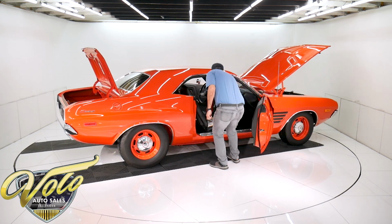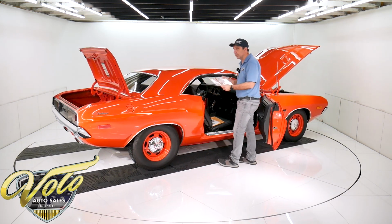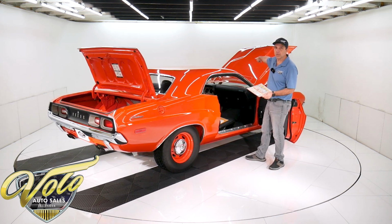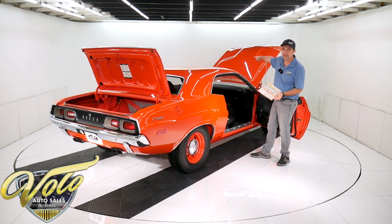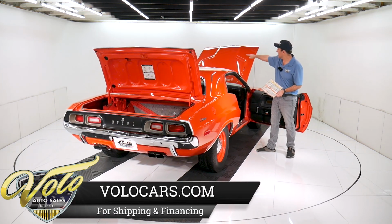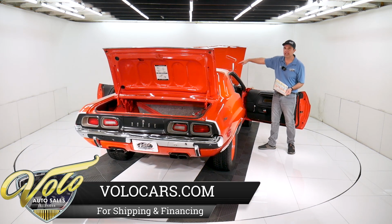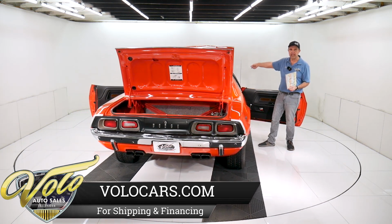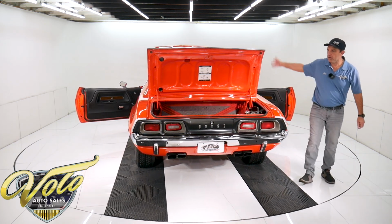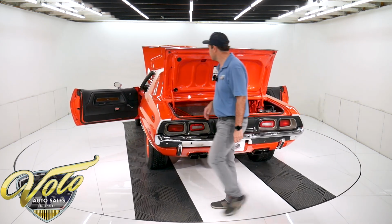What we also have is the build sheet, which documents the car. The fender tag, the original fender tag, is still in place. The VIN number is stamped on the core support. It's stamped on the cowl. It matches the dash. It matches this. It matches the cowl tag. Matches the motor. Matches the trans. So it's got numbers matching all over this car.